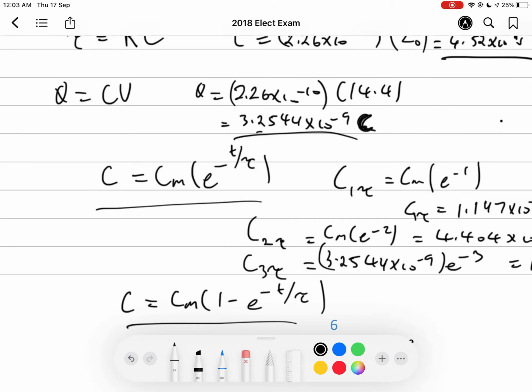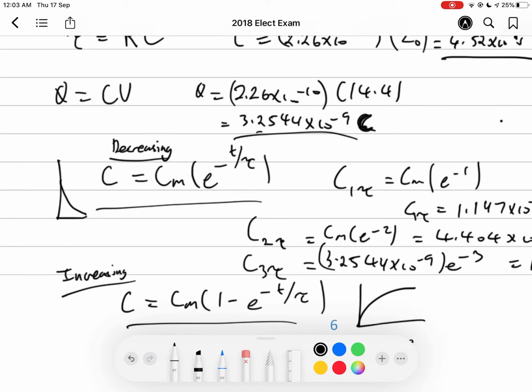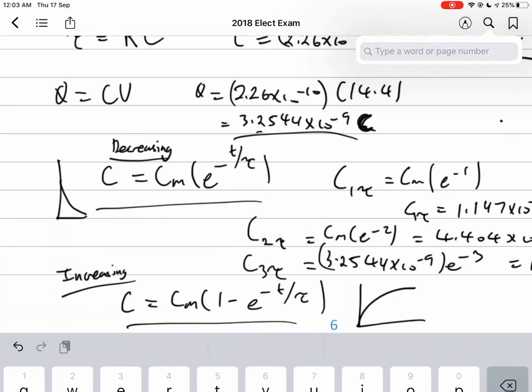Okay, so you can just remember these formulas. It makes your life a lot easier because you don't actually have to plug the numbers in individually, which takes a lot longer and gives a much higher chance of making a mistake. So those are the two formulas. This is when the graph looks like this, and this is when the graph looks like this, the one we just did. This is decreasing. All we need to do is remember these formulas. Very helpful on the day. Decreasing is just e to the power negative t over the time constant. For increasing, there's a 1 minus. So just remember that one.